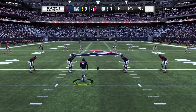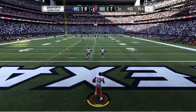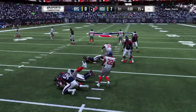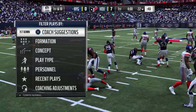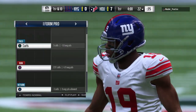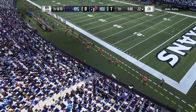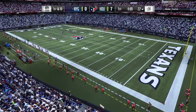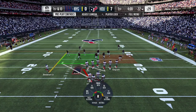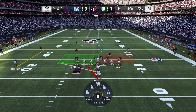Fairbairn now to kick this one away. This will be taken to the back of the end zone. And he'll get it up past the 20 to the 22-yard line. Manning and the Giants come up now 1st and 10 at their own 22.